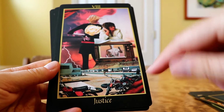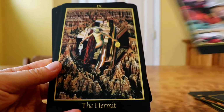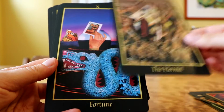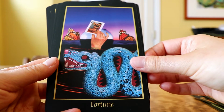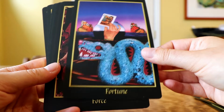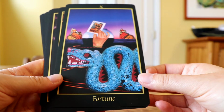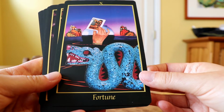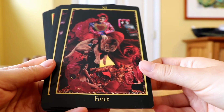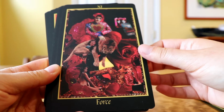See what I mean? This is so interesting. There's like a trailer park here, motorbikes, an old TV. So I think Fortune and Force, Fortune would be Wheel of Fortune. And then Force is Strength, because Justice and Strength are reversed in this deck. Some decks are like that.